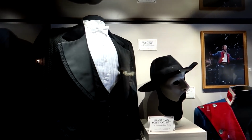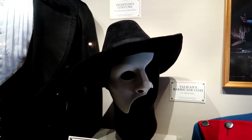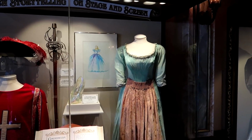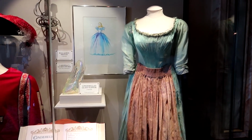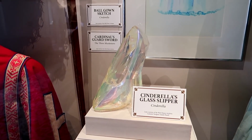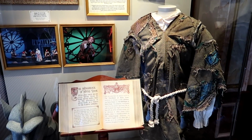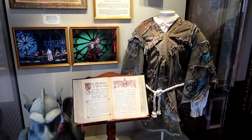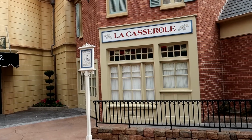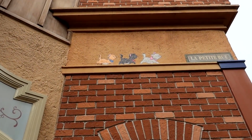Some theater props here. It's the Phantom of the Opera's costume. You can see the Phantom's mask there. You can see Cinderella's dress there from the live action version. And there's one of the glass slippers. And this is a costume from a theater version of Hunchback of Notre Dame. That's Quasimodo's outfit. And a gargoyle puppet. Over here we have, is that the Aristocats? Those little kittens walking up there?